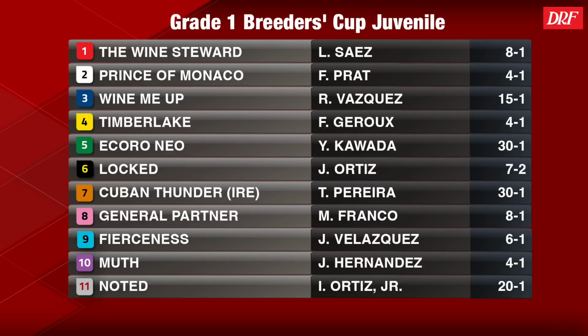Timberlake was impressive in the Champagne. Looking at that effort, General Partner will have to face again. Fierceness was very disappointing as the heavy favorite there, and the connections seemed to really not have any idea what went wrong. But I think overall, the juvenile division of these 2-year-old colts, to me, is still pretty wide open. There haven't really been standouts at this point. I'm going to agree with you. I really feel like there's a chance that Fierceness could rebound in here. We'll see if he's able to do it. His debut was certainly good enough to make him a contender.